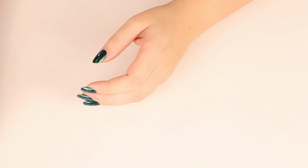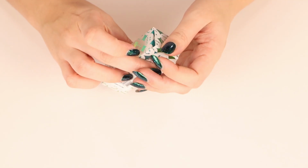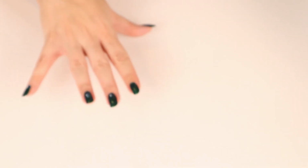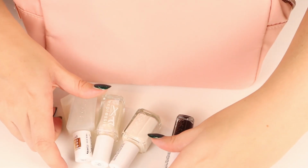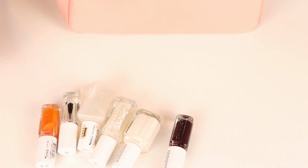I think a lot of the Holo Taco is going to be semi-decluttered and the non-Holo Taco is going to be actually decluttered, because the non-Holo Taco is probably going to be too old. I don't give really old products to people I know. I just throw them away. Here we have another bag of nail polish. I bought an Essie nail polish advent calendar last year for like 30 euros, and it was such a good deal. I was like, okay, let's do it. But now I have all these nail polishes and I haven't touched them.